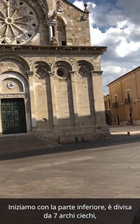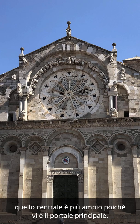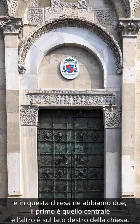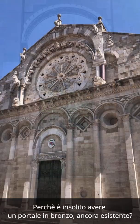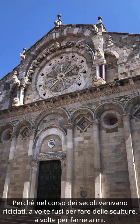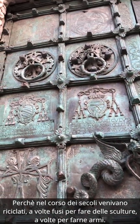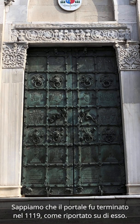Let's start with the lower part. The lower part is divided by 7 blind arches. The central one is wider, as we have the central gate. It is very unusual to see a gate still existing from the 12th century. In this church we have 2. One is the central one, and the other one is on the right-hand side of the church. Why is it unusual to have a gate in bronze still existing? Because through the centuries they were reused, they were recycled. Sometimes they were melted to make sculpture, sometimes later in history to make weapons, for example. We know that the gate was finished in 1119, as is written on the bronze door.